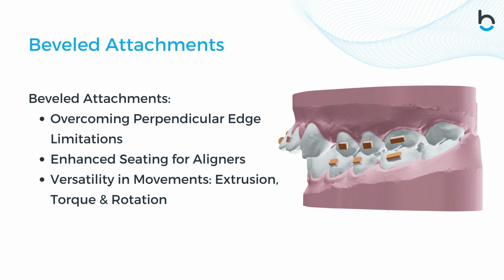Orthodontic challenges constantly evolve, and so do the tools we use. One innovative tool in our orthodontic arsenal is the beveled attachment, and it's a game-changer in aligner therapy. Traditional attachments, while effective, often come with perpendicular edges. While these edges can grip aligners, there's a limitation. If the aligner isn't seated perfectly over these edges, teeth might not track correctly, or worse, they could move in undesired directions. Beveled attachments come to the rescue here.